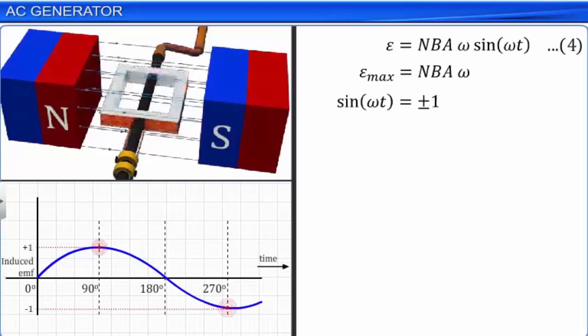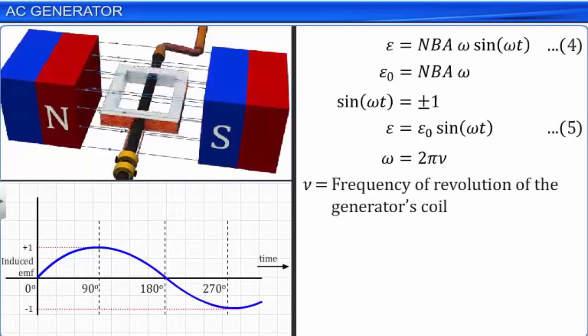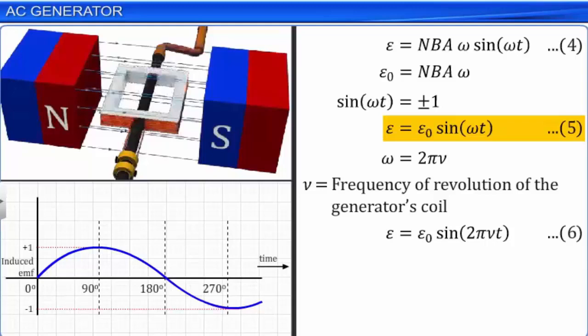Let us denote the maximum EMF nBA omega as E0. Then, the instantaneous EMF E is equal to E0 sin omega t. Let this be equation 5. We know that omega is equal to 2 pi nu, where nu is the frequency of revolution of the generator's coil. Substituting the value of omega in equation 5, we get E is equal to E0 sin 2 pi nu t. Let this be equation 6. Thus, equation 6 gives the expression for the instantaneous value of the EMF.